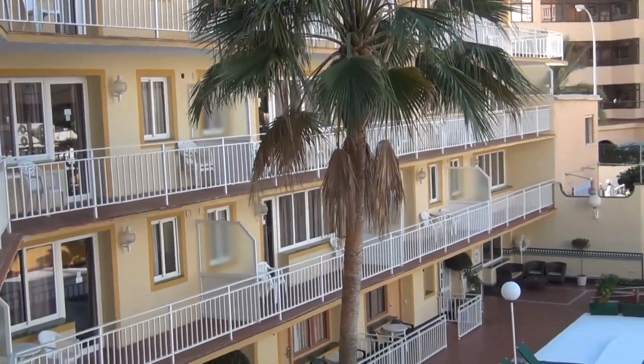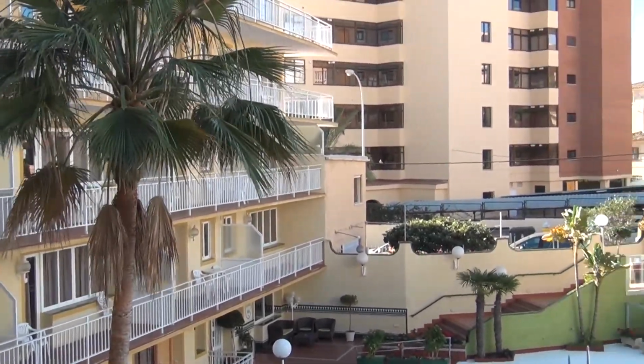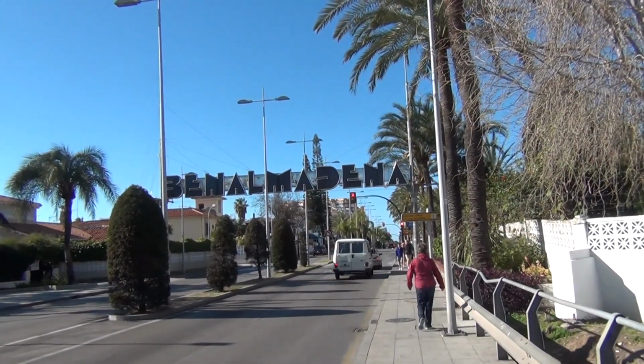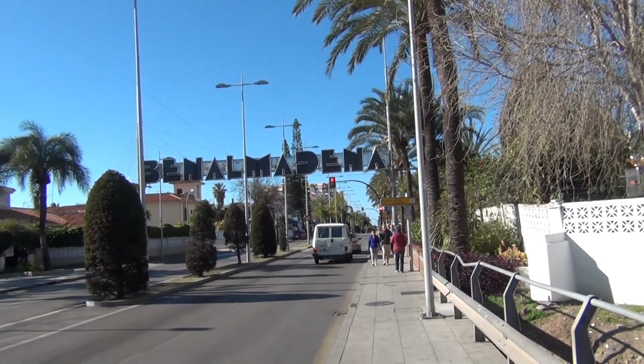Today is Sunday and we're going to walk from our apartment hotel into Benalmádena and then along to the marina. Our hotel is just outside Benalmádena and we've walked along to the sign welcoming us to the town.